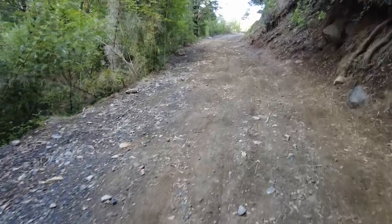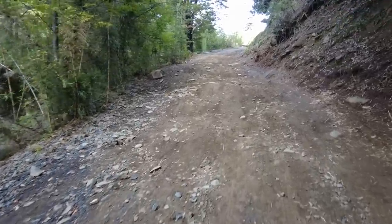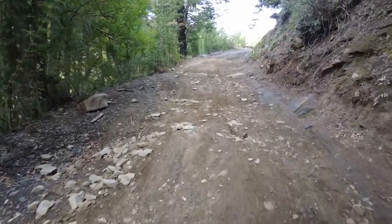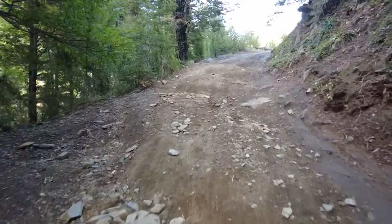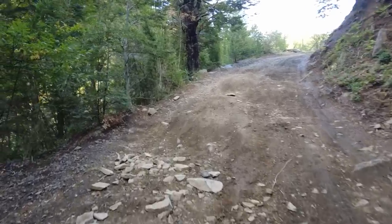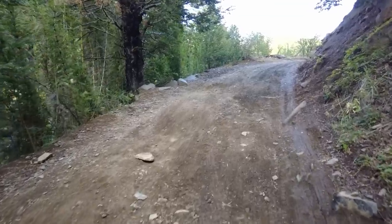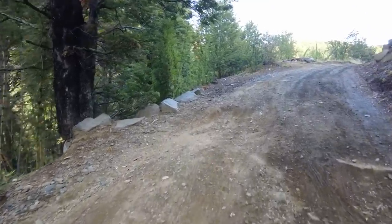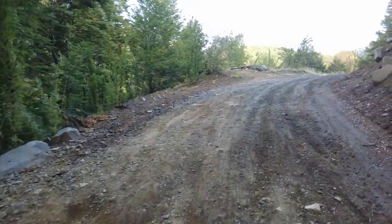So, really, really bad shape. And I think this road actually turns into more like this on the way up. So, we haven't seen any cars go up here. I do see a fair few tire tracks, but not gonna do it in the van today, guys. Just not gonna do it. Look at this. That's a bad road.